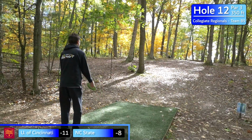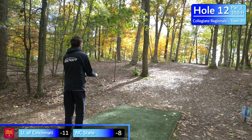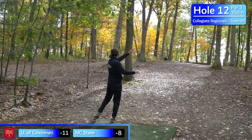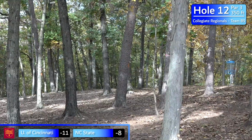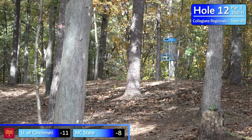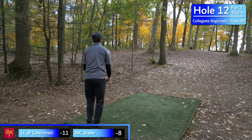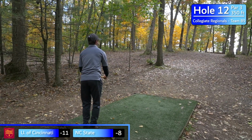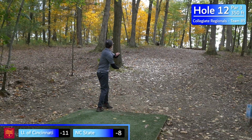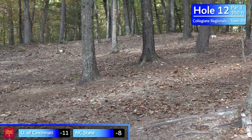That shot there from Logan Edelman just a bit pulled. Finds a tree on the right side of the fairway. Shot looked good out of the hand from Liam, but I think just caught something a bit late in the flight. This hole, although you can see the first half of the fairway there is a clear gap. It gets a little squirrely on the second half, so you need a little bit of luck if you're going to make it all the way through.